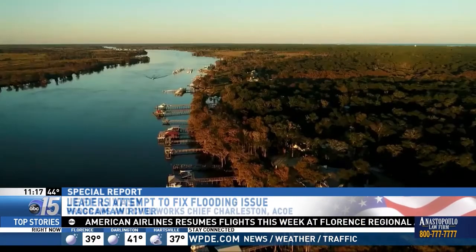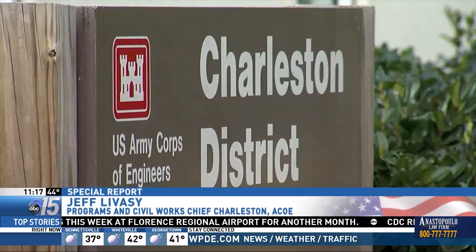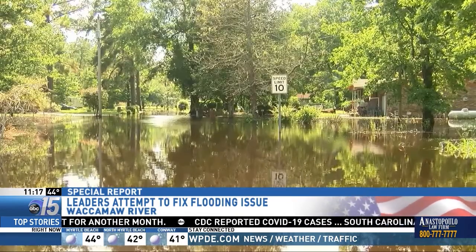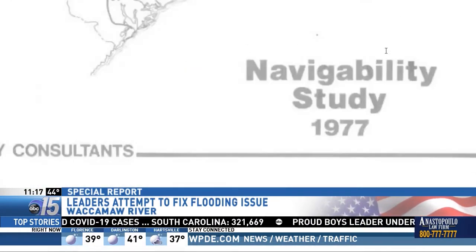When was the last time the Army Corps of Engineers did a larger scale feasibility study on the river? We have not done a study like this on the Waccamaw. We've done smaller scale. Officials there tell me they have not done a feasibility study, which could lead to federal dollars on mitigation projects, in decades. The last I could find was roughly 40 years ago.